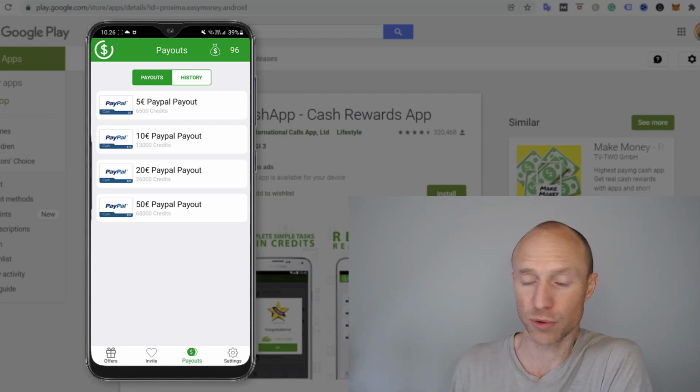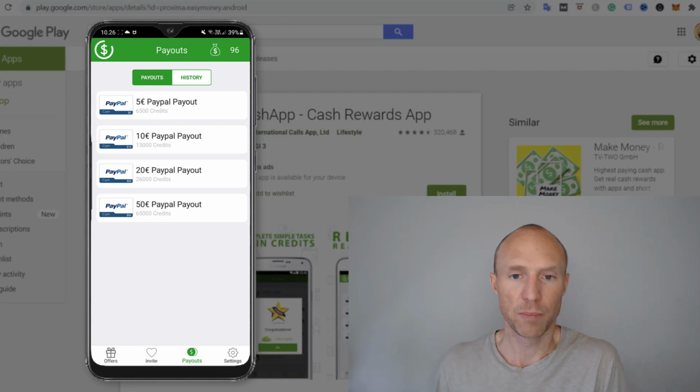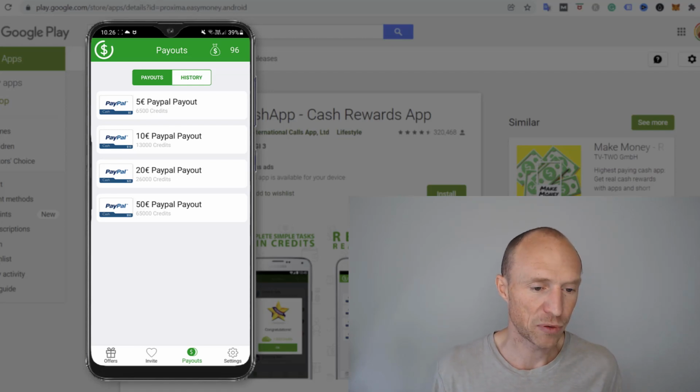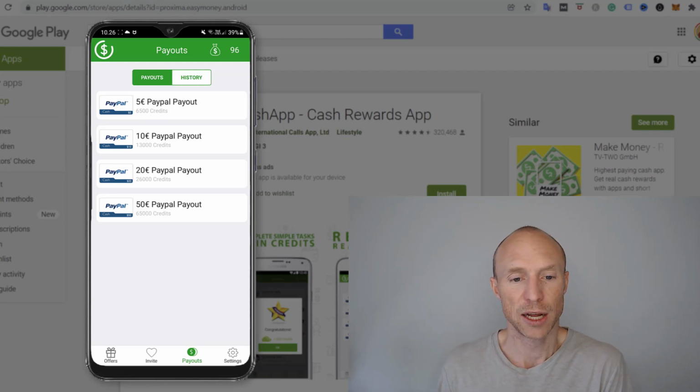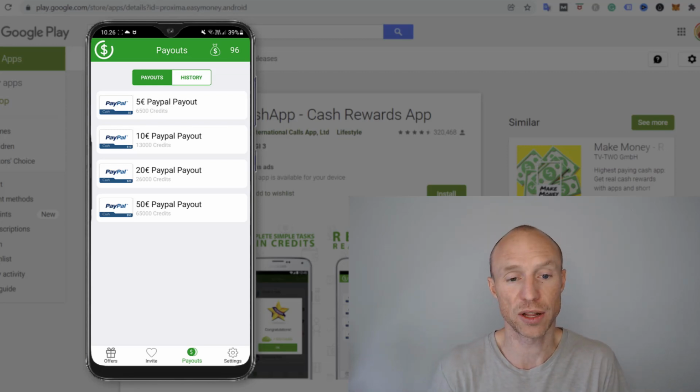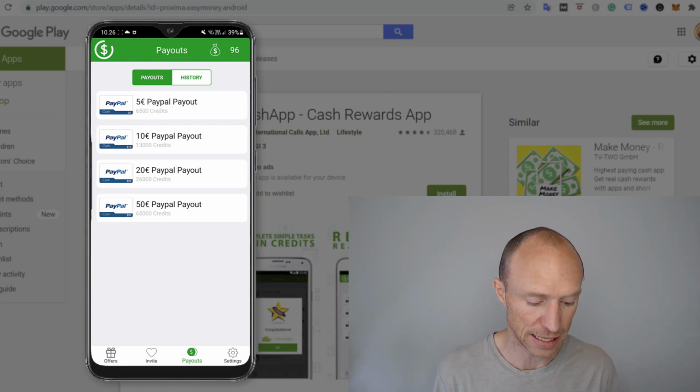CashApp can be a way to earn and you can get paid, but it's just not a very effective app compared to many others. And personally, I prefer just focusing on the ones that really are worth it because there are so many options. So if there's one that is not quite as good as the others, why not just focus on the best ones? That's my opinion anyways. So overall, to sum it all up, CashApp is a way to potentially earn some extra money online for free. It's just not a very effective method.